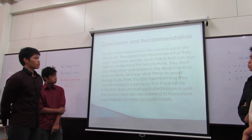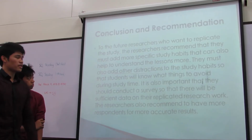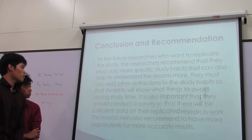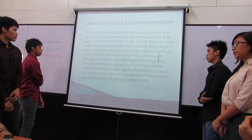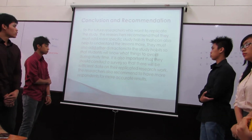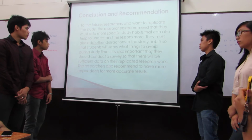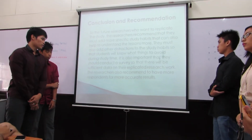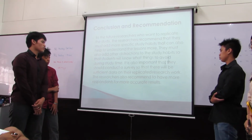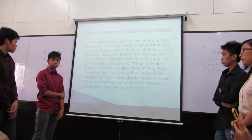For future researchers who want to replicate the study, the researchers recommend that they must add specific study habits that can also help to understand the lessons taught. They must also add other instructions to the study habits so that students will know what things to avoid during study time. It is also important that they conduct surveys so that there will be sufficient data in their replicated research work. The researchers also recommend having more respondents for more accurate results.